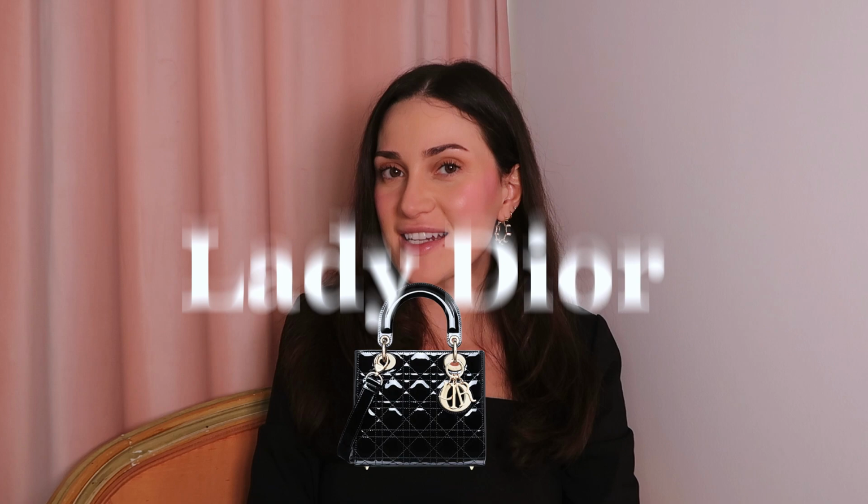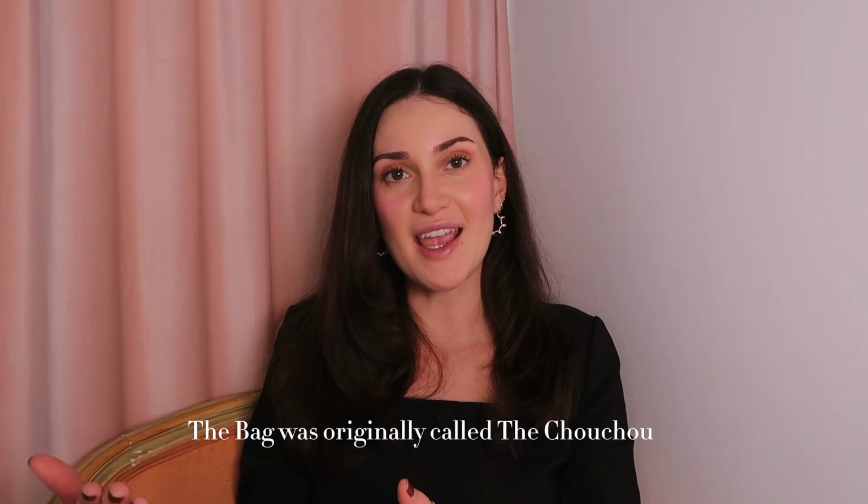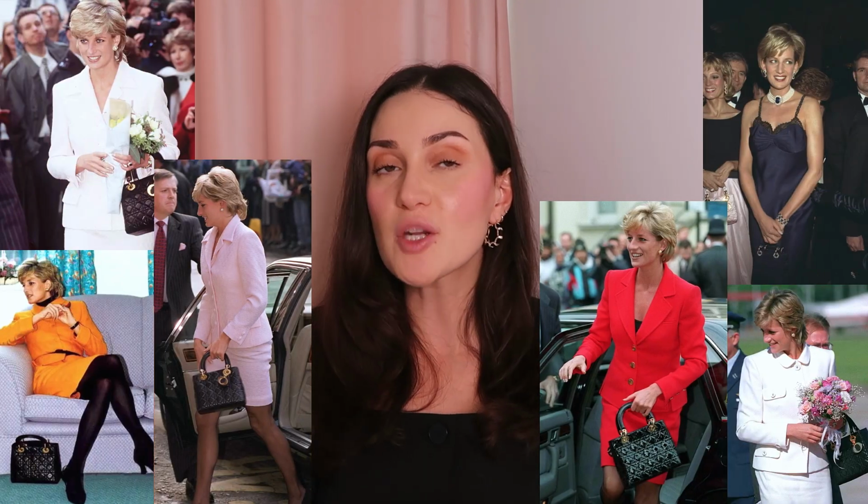Last but not least, the Lady Dior bag. Now, the Lady Dior bag was first released in 1995, but then later renamed after the late Princess Diana. Princess Diana's first ever Lady Dior bag was gifted by the First Lady of France. From then on, Princess Diana was seen wearing this bag constantly over and over again, especially being photographed. I mean, she is the most photographed woman in the world.